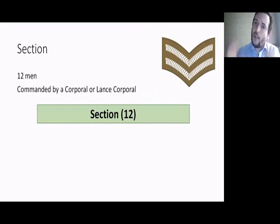If you take one step up from that, a soldier with 2 chevrons is a corporal. Now, typically a corporal will be in command of a section of 12 men. And they will have the responsibility of those 12 men, making sure that their welfare is seen to, but also they may need to do low-level attacks as well at that level.